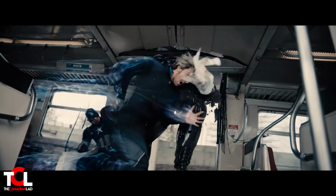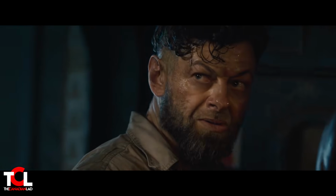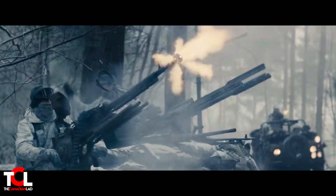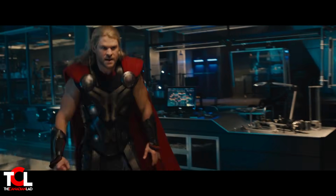Without the seeds being planted in Age of Ultron, I don't think Marvel could have achieved what they have accomplished with Infinity War and Endgame. Age of Ultron pretty much dictated which way Marvel will move forward, and I think it has done an incredible job.